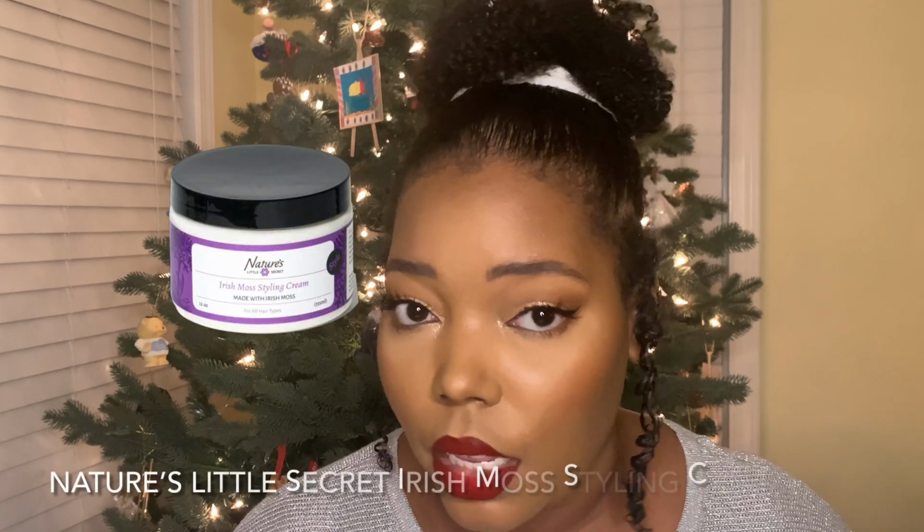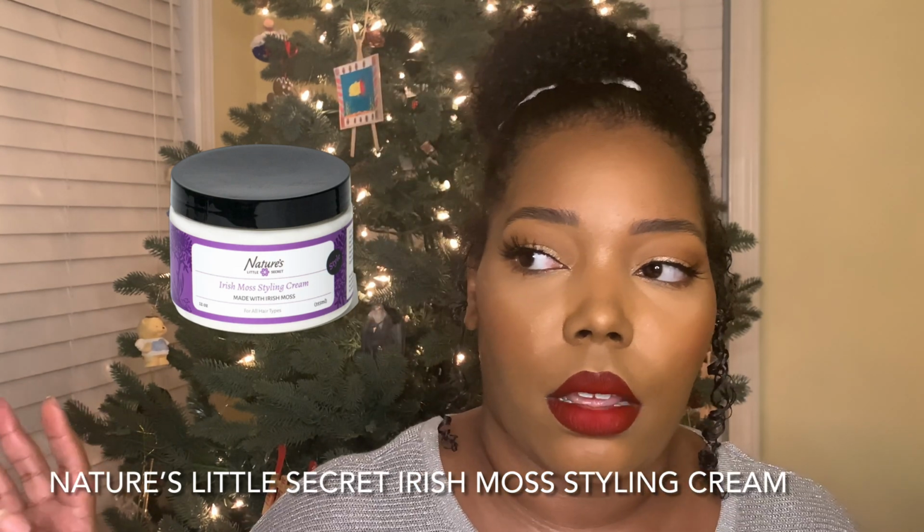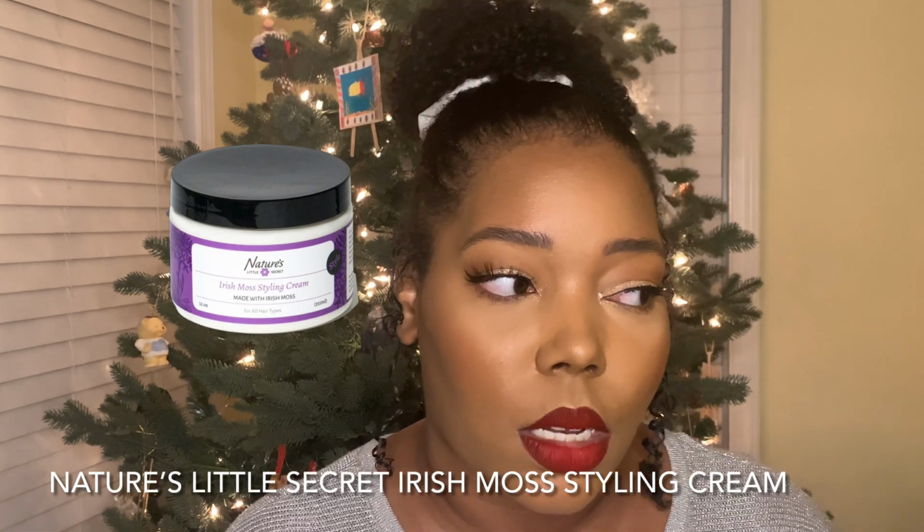Technically, this isn't really an "I tried this" situation with this product because I'd been using it for a while, but it really took over my wash and go routine in 2021, and that is the Nature's Little Secret Irish Moss Styling Cream. For the longest, I was doing the banana leave-in and my flaxseed curly custard. And then eventually I graduated to the avocado cream and the flaxseed curly custard. And then eventually I was like, well, why don't I just put the Irish Moss Styling Cream with the flaxseed curly custard? And y'all, game changer.